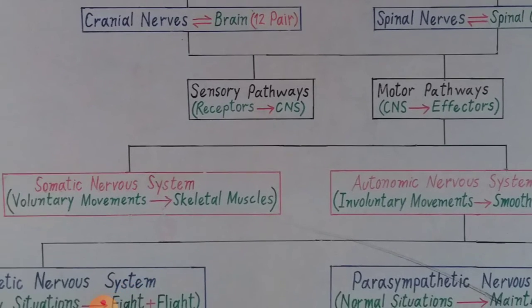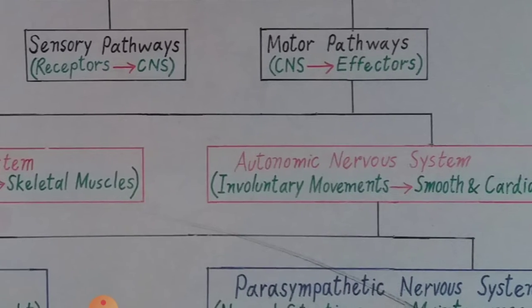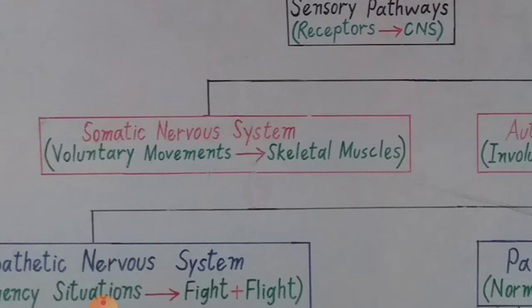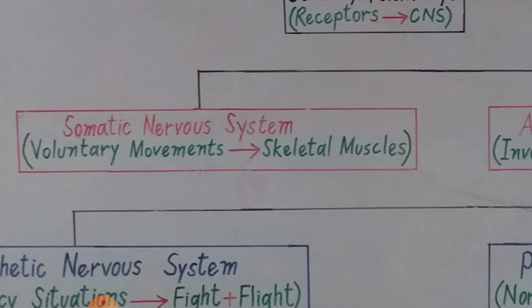Motor pathways are further divided into two: the somatic nervous system and the autonomic nervous system. The somatic nervous system prepares the body for voluntary movements, which are under our will and intentions. These voluntary movements are the movements of skeletal muscles. Skeletal muscles are those muscles which are attached to the skeleton, like the muscles connected to the arms and legs. So our leg movement or arm movement are voluntary movements, and they are under the somatic nervous system.